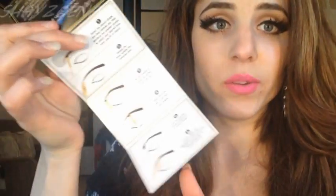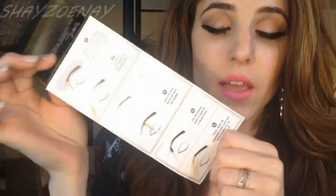Step 2, tweeze the hairs outside the stenciled area, which I really need to do with my eyebrows. Number 3, use the powder to create the perfect arch and tail. So you start at the arch and the tail, and then apply the brow wax to set the hairs in powder. Use the spoolie brush to blend in for a natural finish, and then apply the highlighter under the arch. So basically, you know, how I fill in brows. But if you're new to brows, then this is a great guide.